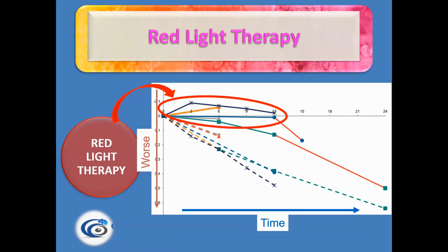You can see it's the same graph on the left: going down is worse, and going across the bottom to the right in blue is time in years. The red oval circle is red light therapy, keeping the prescription really stable. When they get off it, the red lines, that's the washout period, they get worse. Or if they're never on it, they just get worse and worse myopia.